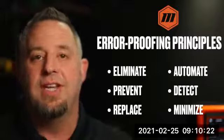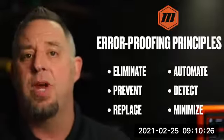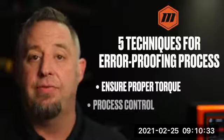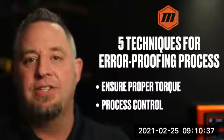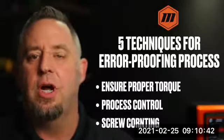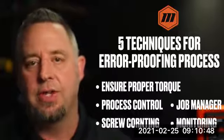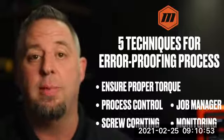And so we can take these specific principles and apply them to the torquing and application for assembly. From the 5 techniques that we can use here, and this is related to our DC tool line, we'll talk a little bit about that and show you how we can use these particular principles within the programming of certain tools.